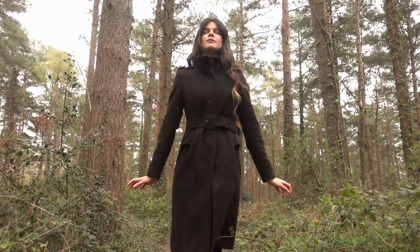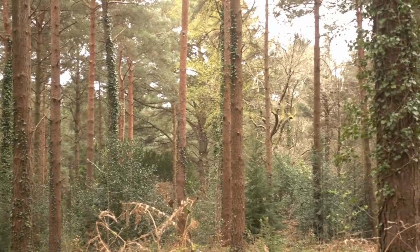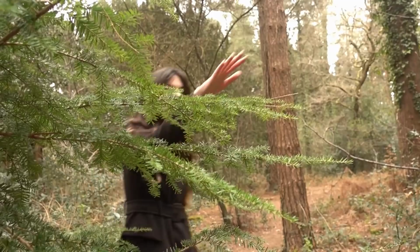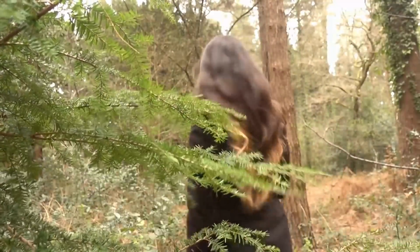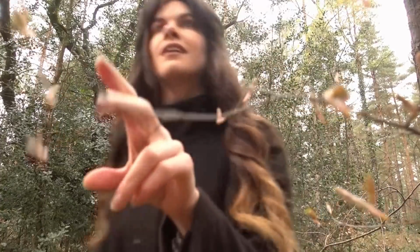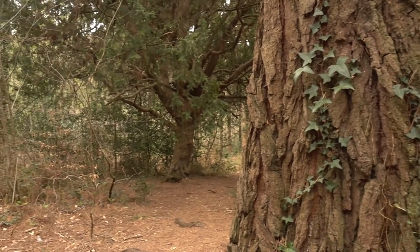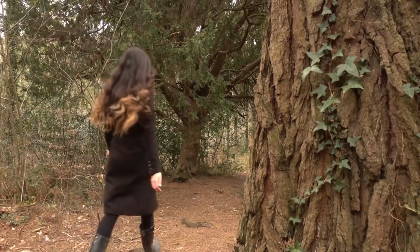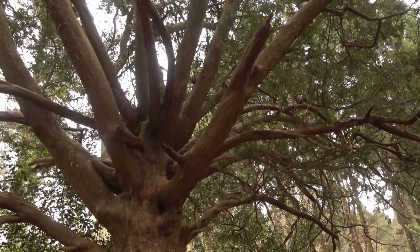However, this time we are going further in towards the tangled trees in the distance. And it really does not disappoint. Here you see something so majestic, something straight from a fairy tale. This beautiful, wondrous yew tree. Yews were seen as sacred trees to the ancient druids, and this tree leads me to that time.